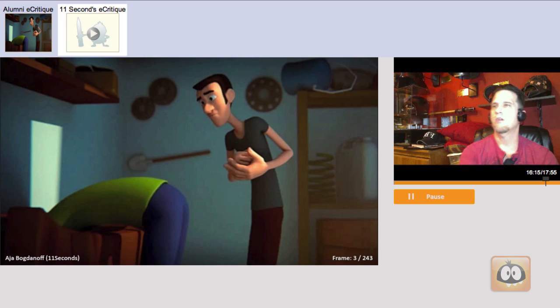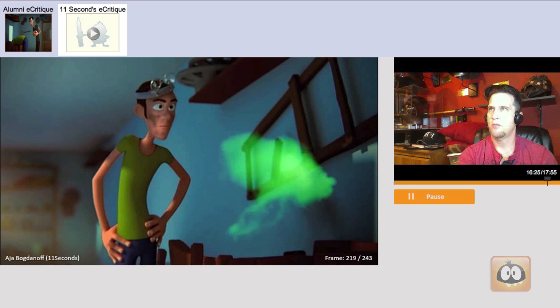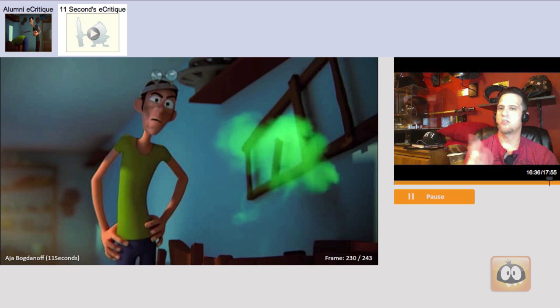The last thing now is going to be this. At the end here, you hold this last pose for 15 frames where nothing happens except the smoke. This is where it doesn't work. Don't go out on a held cell, held frame. In any test, it just looks weird.